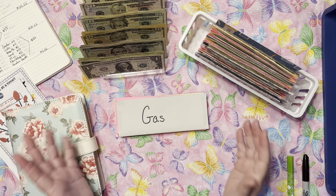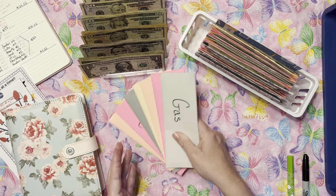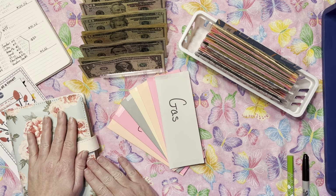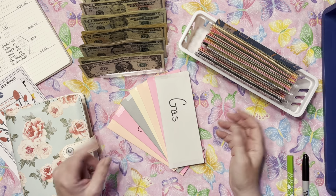Today we are going to stuff my honey's check. Yay! When we stuff his check, it means that we put money into our cash envelopes, into some high priority funds, into my child's binder, into some savings challenges, and if there's any left over, some will go into our sinking funds.